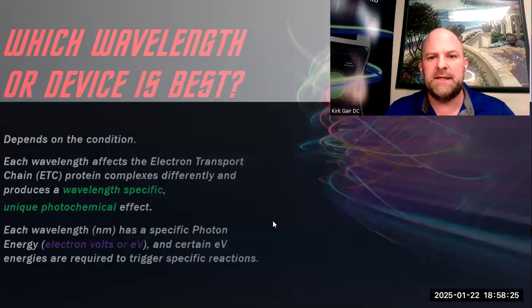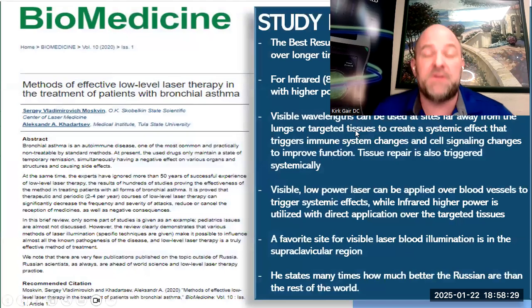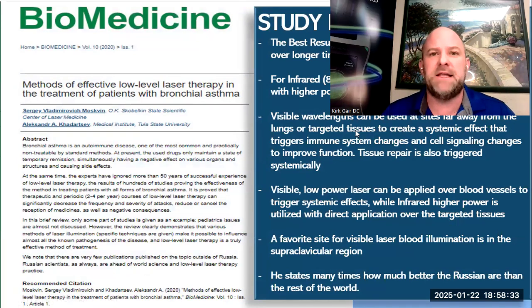So when we look at laser therapy and light therapy, there's a lot of confusion out there. There's a lot of misinformation, many times spread by supposed experts who say they've been doing it a long time, who oftentimes are really sales reps for certain types of devices. And so they're promoting a certain type of agenda.